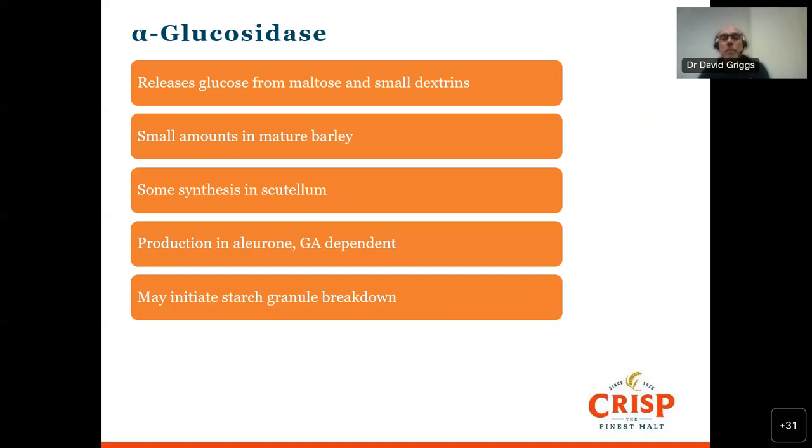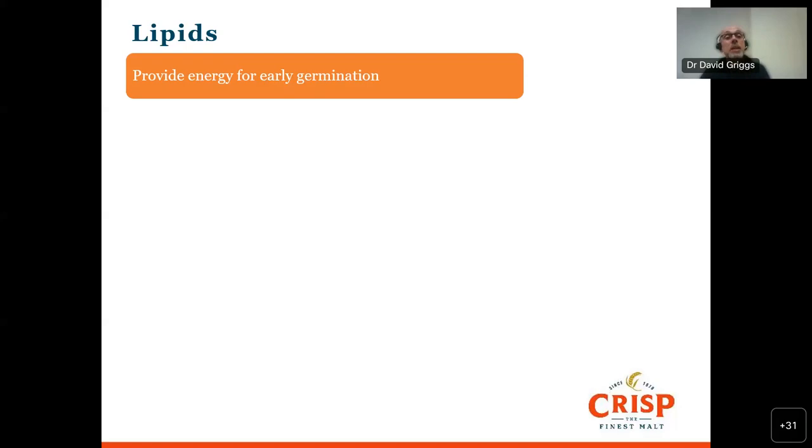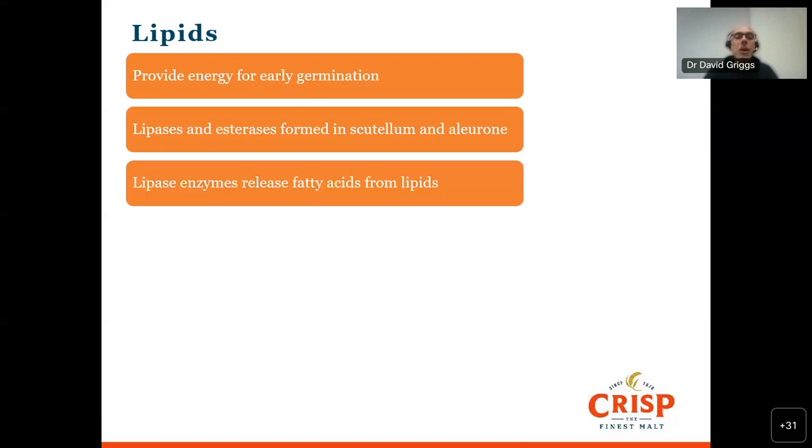One of the other components of barley, which we haven't yet considered, is lipid material. Likely to provide some energy for early germination is lipid within the embryo. And then a number of lipid degrading enzymes are formed during germination. So there's about 3% by weight of lipid. And these enzymes release fatty acids. Lipase enzymes release fatty acids from lipids.